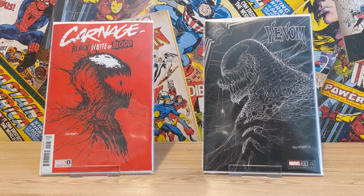But yeah, let's get down to business. So what do we have here? So we have Carnage number 1, Carnage Black, White and Blood, and Venom number 33. Both are the Gleason variant editions. I paid £4.50 for the one on the left, and I paid £33 for the one on the right.